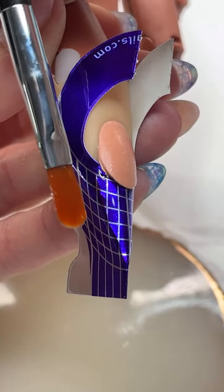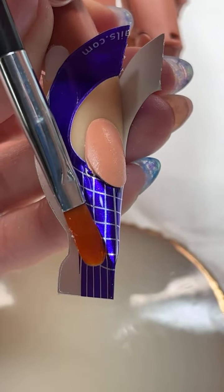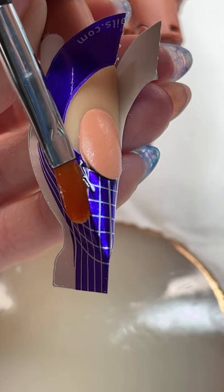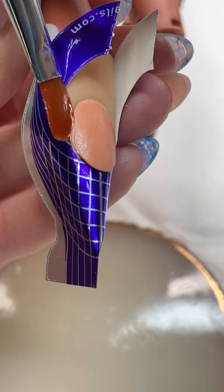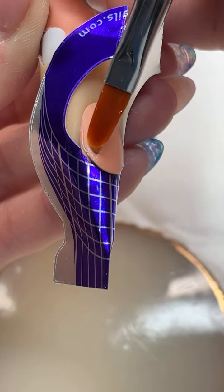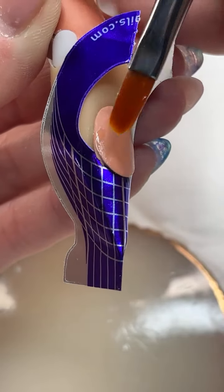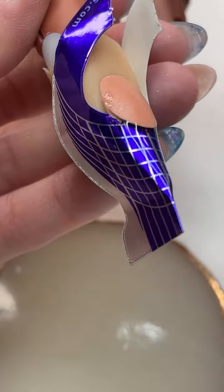Now this side, there is a little bit more product hanging down. You can kind of see that right up in here. So this way I am going to do that same thing, pulling that gel right up into that corner. Now you can see how it comes right up in there. And then if there is a little bit kind of forming a ledge there, I'll blend that in onto that natural nail so I don't have that little ridge there. Okay, you can kind of see exactly where my product is.